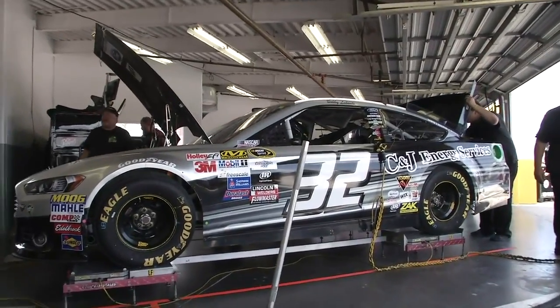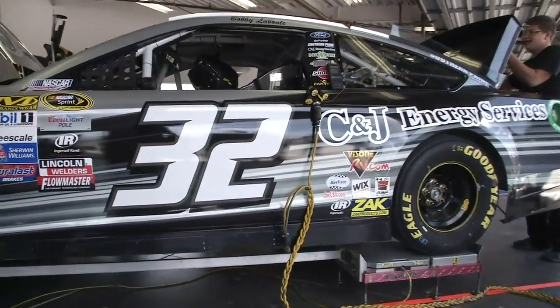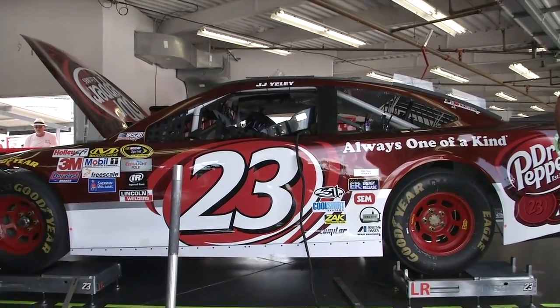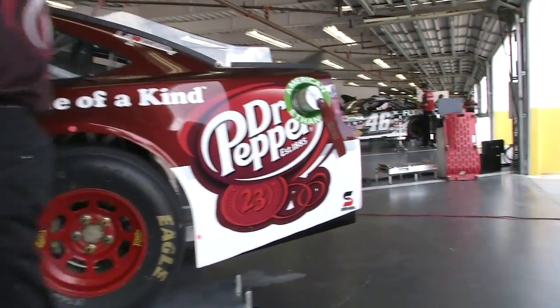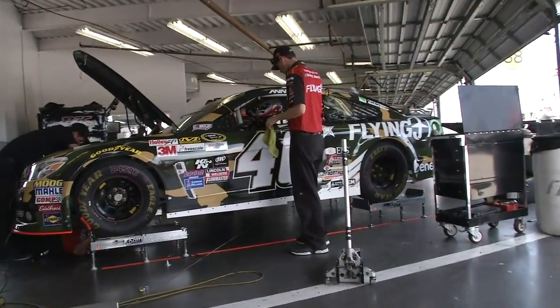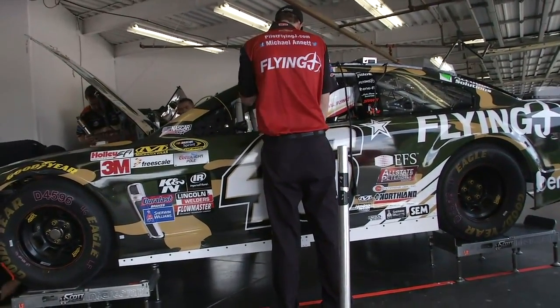Former series champion Bobby Labonte back behind the wheel this weekend in the number 32 C&J Energy Services machine. Good to see Bobby Labonte back. Hard-working group here that works on this number 32 ride. JJ Yeley, double duty Yeley, right there. The former USAC champion, driver of the number 23 Dr Pepper ride. Michael Annett's number 46, the Flying J, camouflage color. Almost didn't see this car there, Merriman. Actually, Nick Duncan is back, servicing the Sprint chat for us. See him right there.